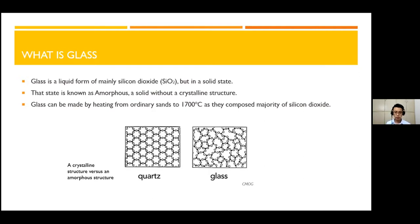All minerals on Earth have a crystalline structure except for perhaps a handful of gems and minerals. Glass is one of them. What else? Amber, opal, and many organic gemstones like corals and pearls, they are all amorphous. They do not have any crystalline structure. If you look at the picture right here, crystalline structure means the orderly arrangement of atoms.